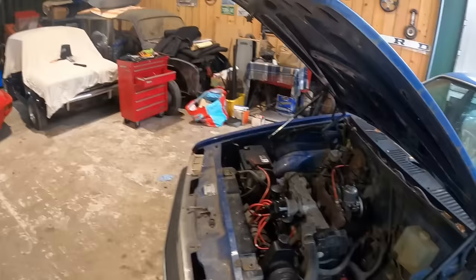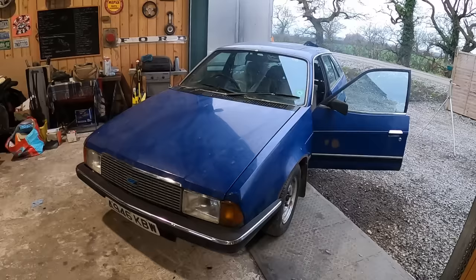We've got another alternator over there if that doesn't improve. But for now, job done. I've got roughly an hour and a half left of today's daylight.